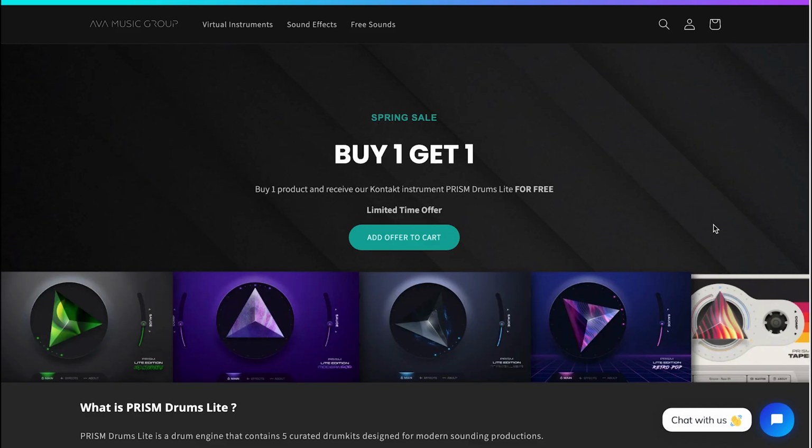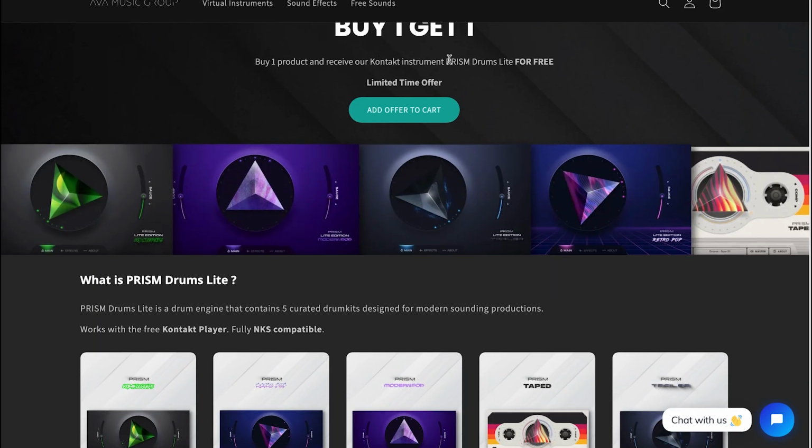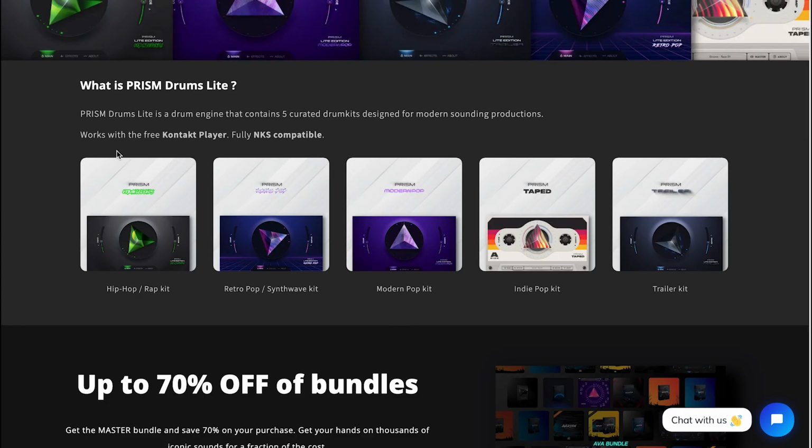Up top, we mentioned AVA Music Group's spring sale. Pick up anything over there right now and you'll get their free Kontakt instrument, Prism Drums Lite. This works with the free Kontakt Player. It's fully NKS compatible and it includes a range of sample sets inside the engine with hip hop, retro pop, modern pop, indie pop, and trailer kits.